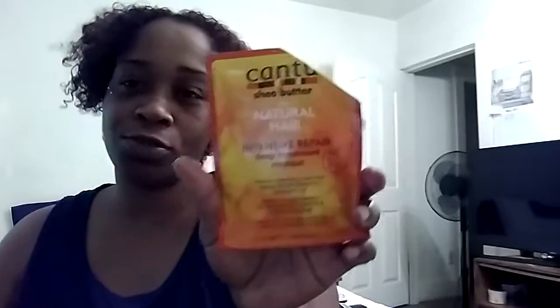Okay, you guys, I'm back to do my deep treatment mask, the Cantu Shea Butter for Natural. This is some thick stuff. I forgot I didn't need to use a lot of this the last time, so I won't. This is the only stuff I know my hair likes.